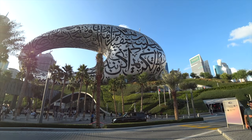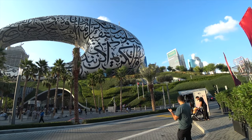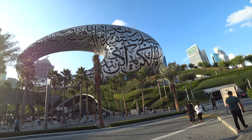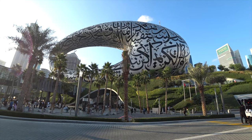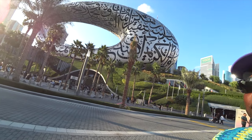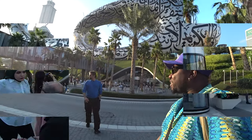Holy moly, guys, look at the view of the gorgeous building. This is the Museum of the Future. Right there, there's Voco, there's a hotel there, there's Conrad there. Oh, look at that. This is so beautiful. So beautiful, guys. Wow. I'm really impressed, showing you guys this gorgeous building. It's pretty amazing, it's quite unique.